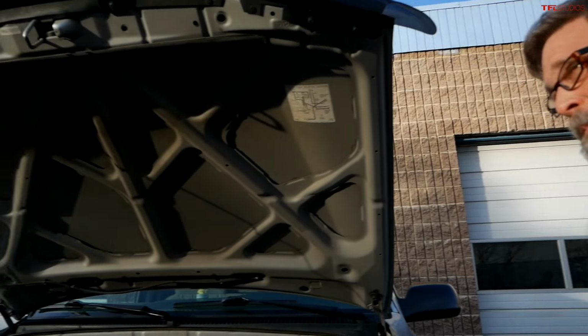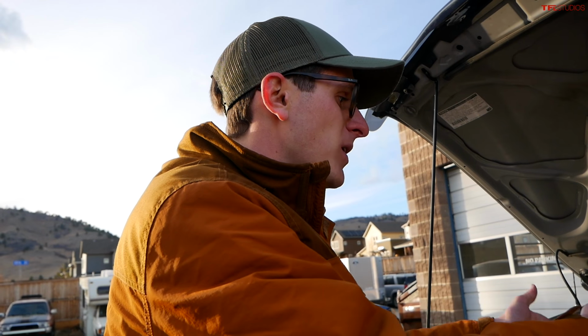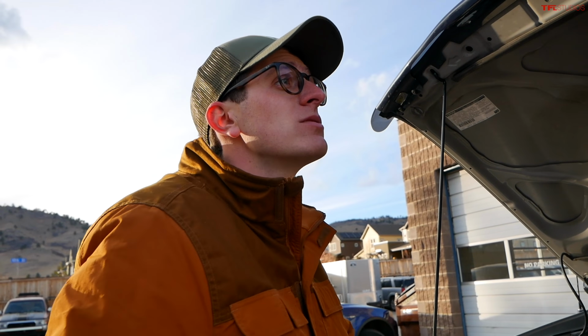So what's the reputation of the 2.7? Is it a pretty strong engine? Because you were saying you've seen a few other of these with the valve issues. Yeah, that's really the only Achilles heel of the 2.7, the valves. They eventually all need a valve job. The margins just start to wear out on the valves and they start to leak compression.